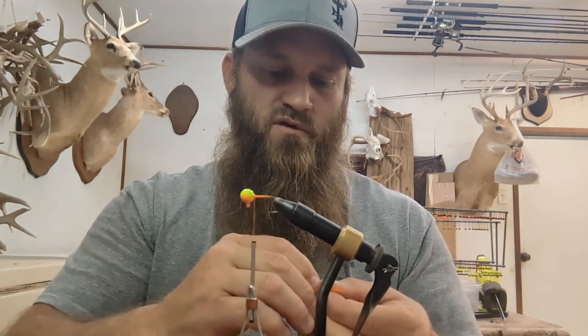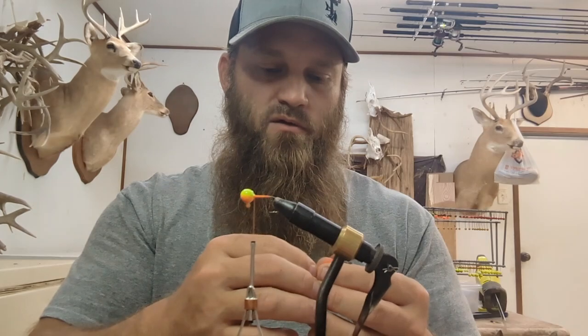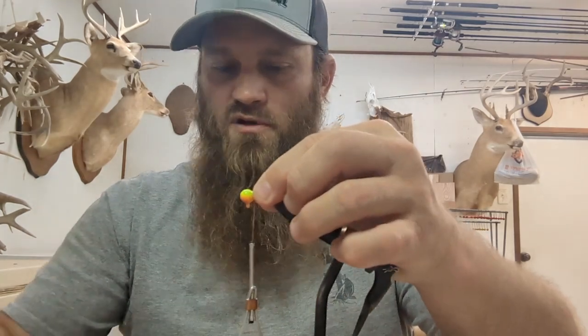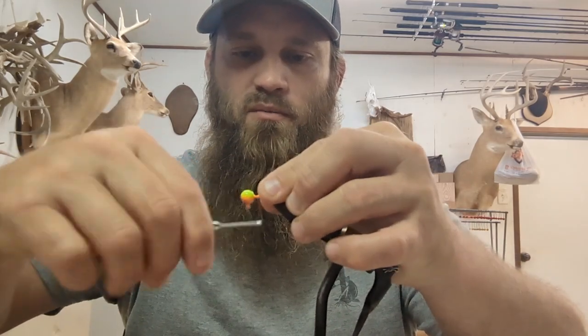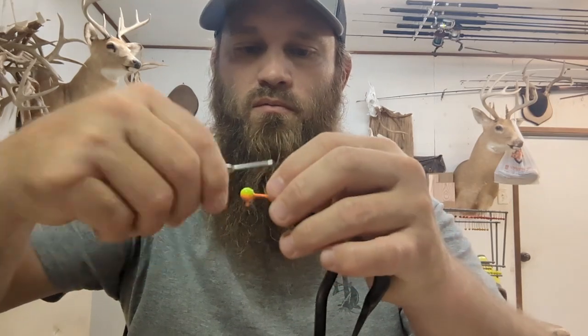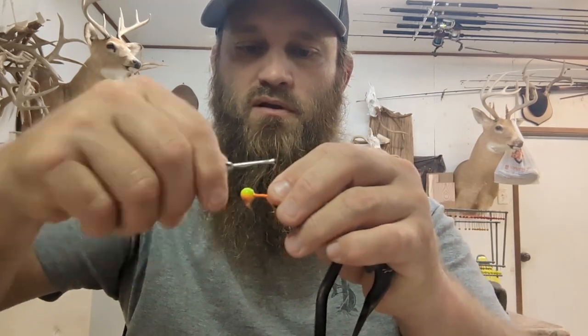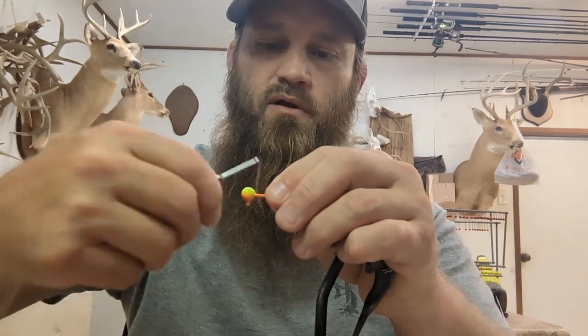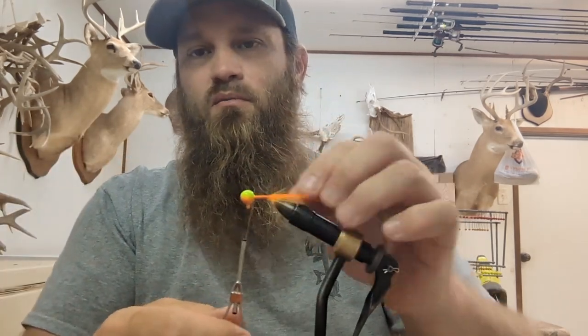So reference on the video, this orange is going to go kind of on the bottom, or actually that'd be the top of the jig. But I'm going to tie them in real quick. They kind of mix in anyways on those feathers, kind of spin around a little bit, mix in, be alright.